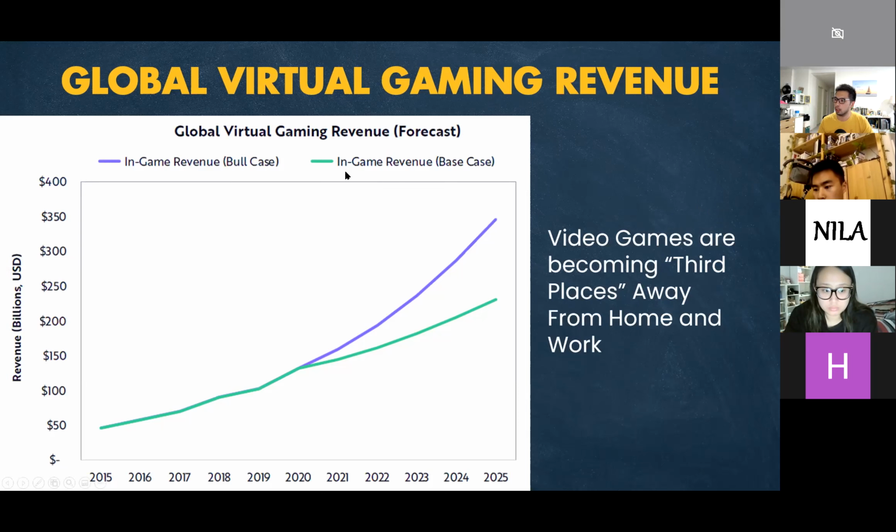So here are a few things that I'm going to share. With the increasing trend of monetization and the time people spend in virtual gaming, there's a chance that in-game purchase revenue will increase at a compound rate of 20% annually over the next 5 years. Roughly, the revenue of around 130 billion will get closer to almost 350 billion in 2025. That's almost triple, in just a span of 5 years. So this is one of the industries that is quite booming.